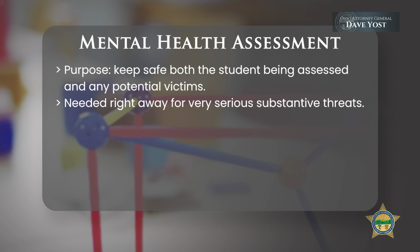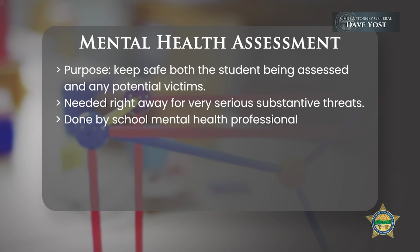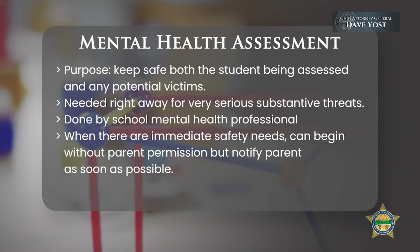A mental health assessment is certainly called for when a student poses a very serious substantive threat of violence. In fact, because of the risk of violence in that situation, the mental health assessment should take place as soon as possible after the threat is reported. This assessment should be done by a school mental health professional, or find one externally if the school doesn't have one. When a threat presents immediate safety needs, the mental health assessment can start without parents' permission, but the parents should be notified as soon as possible to obtain permission for further assessment.